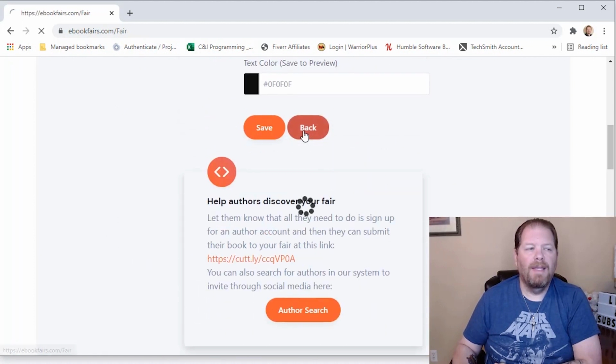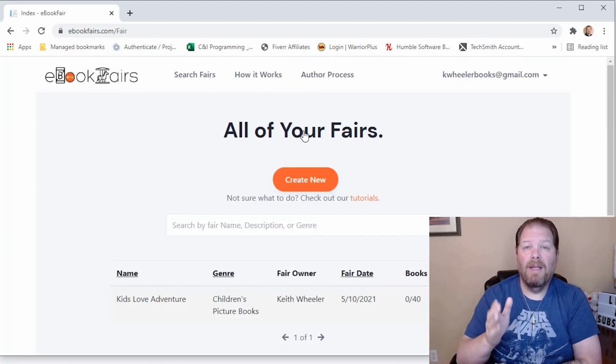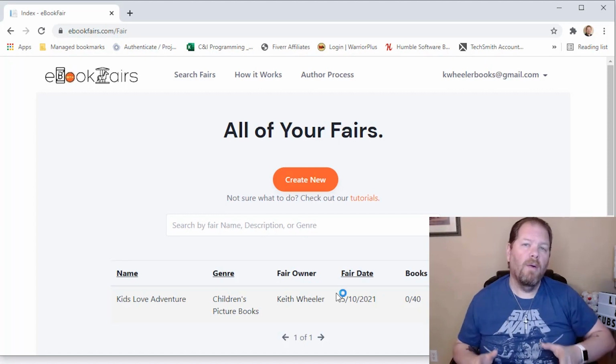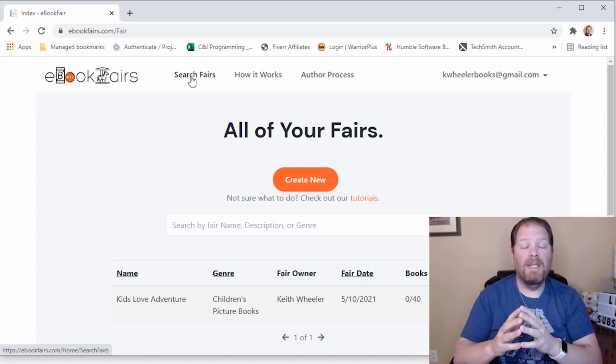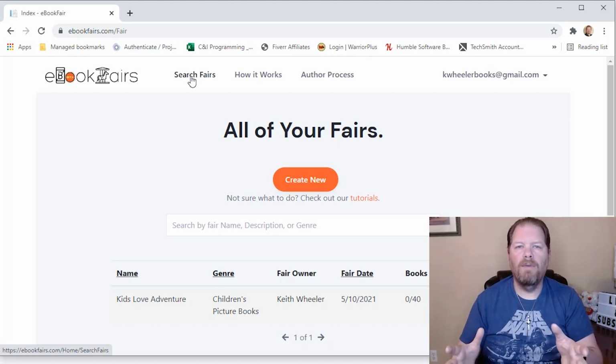So I'm just going to go back, and that is how you create an online book fair using your account. Again, it's right here, as you can see, on my list of fairs, but you don't have to create your own fair. You can just go in, upload some of your books, go to search fairs, and search up a fair in the genre that you're interested in. It doesn't have to be necessarily genre. It can be a specific theme, like maybe spring, adventure, or whatever you want it to be.